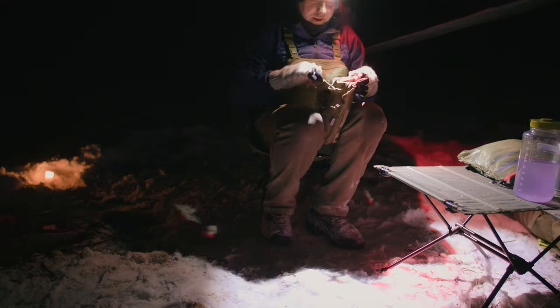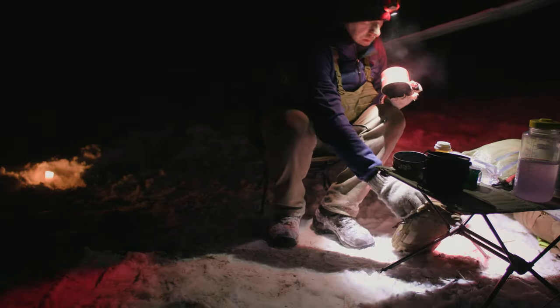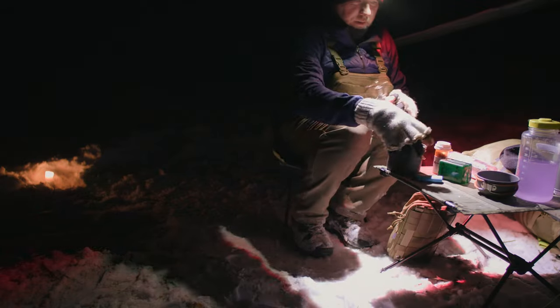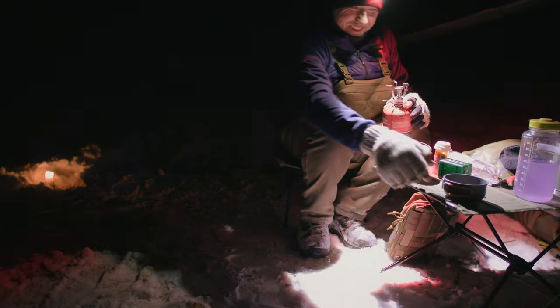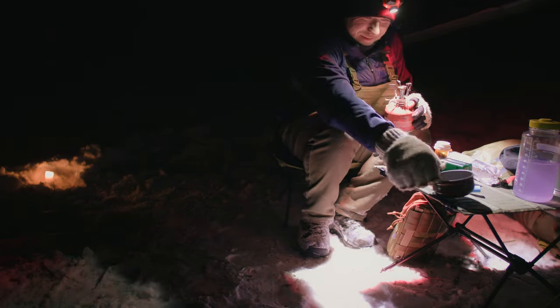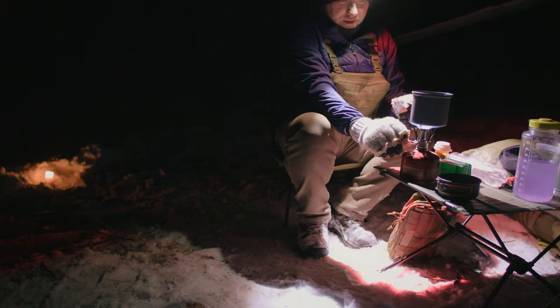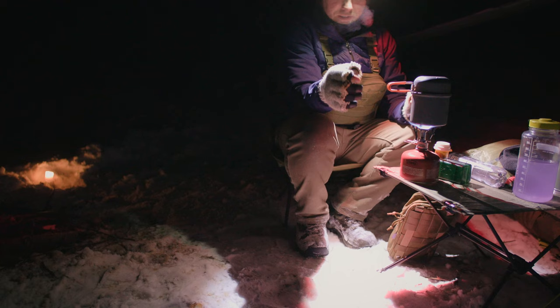Tell you what, this is just a little bit easier to see with this light. Okay. This is gonna be my cup. So I guess that's probably like, it doesn't say, well, I guess like 8 ounces. Cap this off and it should heat up just a little bit quicker.